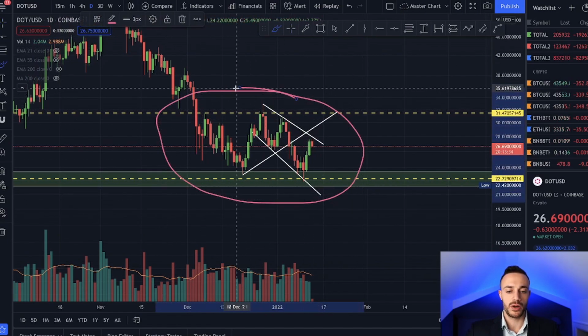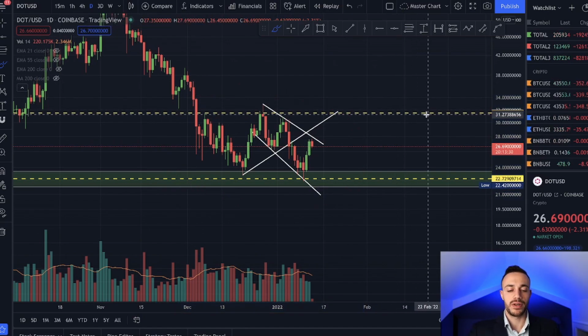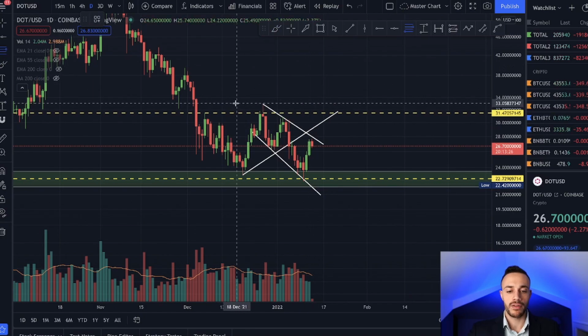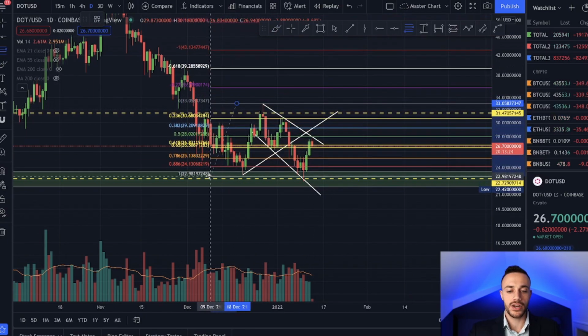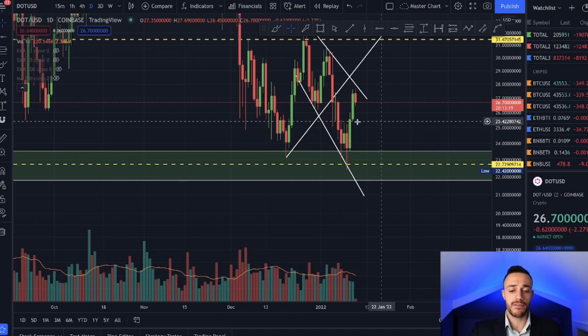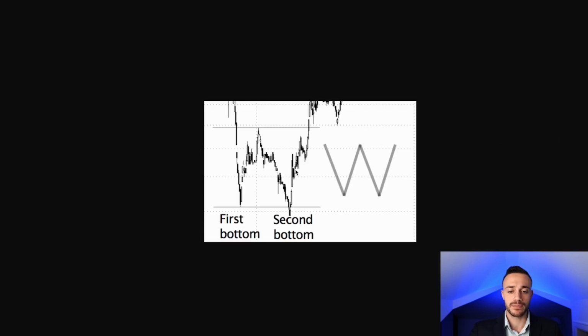If you guys are familiar with my style of technical analysis, you would know that I do like to use the Fibonacci retracement, and that is a fractal based off of an Elliott wave. Nonetheless, here you can see that we went ahead and made a lower low. So this is not a Fib retracement bottoming out formation, but it's still a W. And let me show you the W that it actually is. Right, so this is a double bottom W, where the second bottom is actually lower than the first bottom.